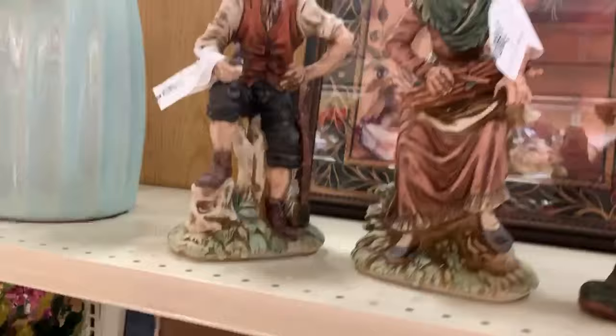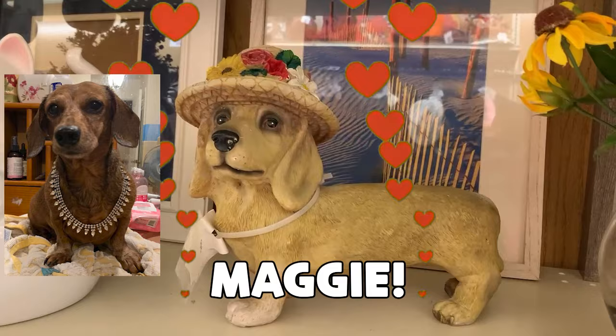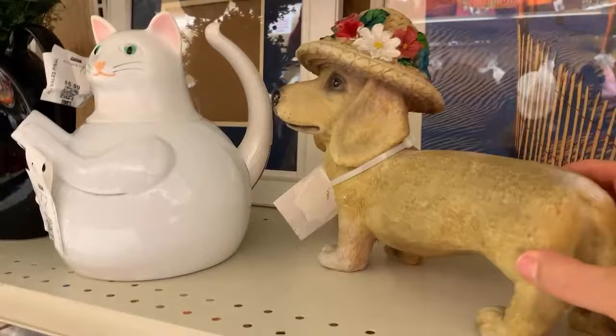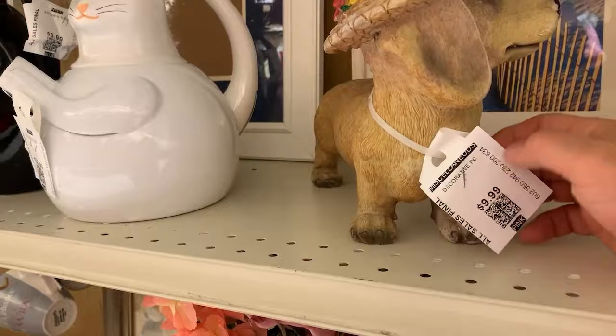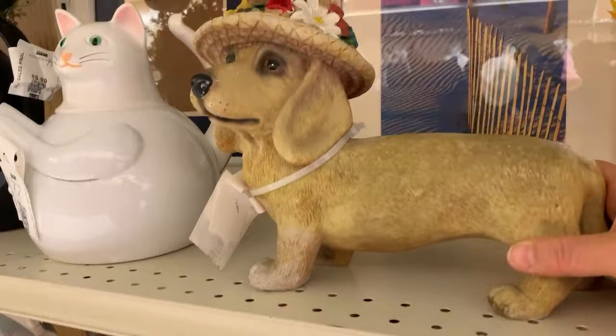Oh my God. Guess what? I'm gonna cry. I see Maggie. She looks just like my Maggie. So cute. Oh, you're gonna make me cry. Oh my goodness. Maggie. $9.99, pink color. Oh. I think I'm gonna buy this one and put it right next to her grave. What do you think?